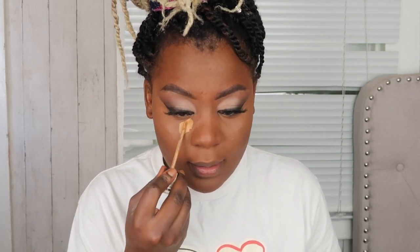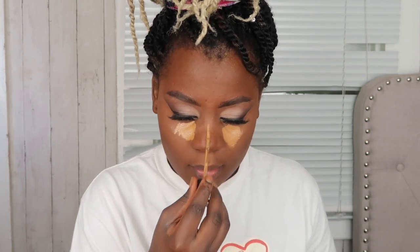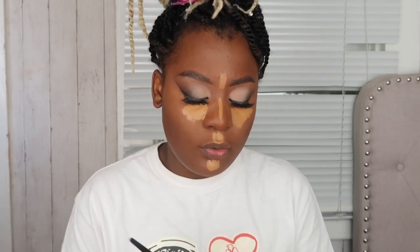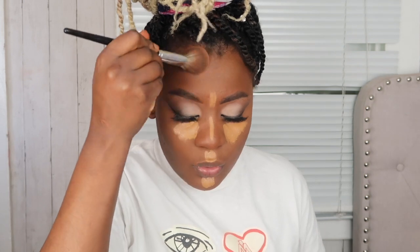I'm just gonna do it right here under my eyes. Actually, I'm gonna use this Wet n Wild bronzer in You Dragging Me Down, and then on top of it today I'm gonna mix it with the Fenty bronzer because the Fenty bronzer brings a little bit of warmth. This one is not so warm, and the Fenty bronzer has a red undertone, which is my natural undertone, so that's why.